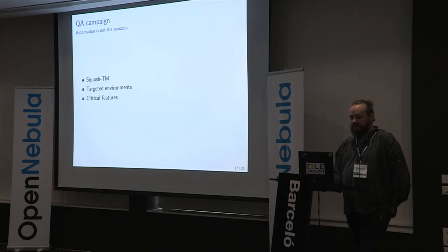We are using Squash TM to make some QA with the targeted environments. So we set up the prepared environment and just run the test. Easy, nothing to do, nothing to adapt in that targeted environment. But for some critical features, we need to make some tweaks. So we start an infrastructure, change the configuration because we need to test that configuration change. So we have full environment tests and specific tests. And OpenNebula helps us to set up those environments and adapt them. So that is the work.